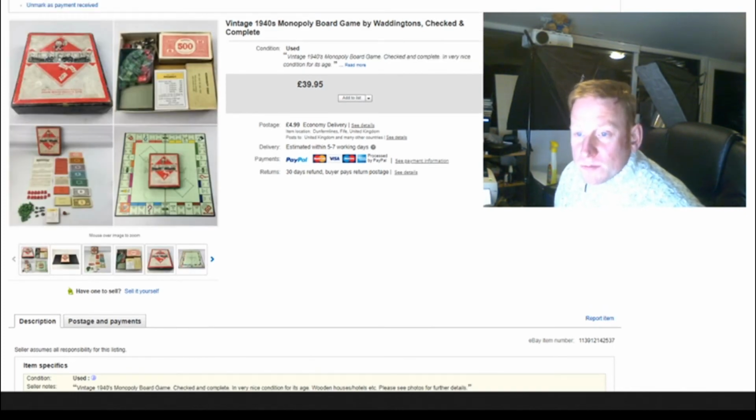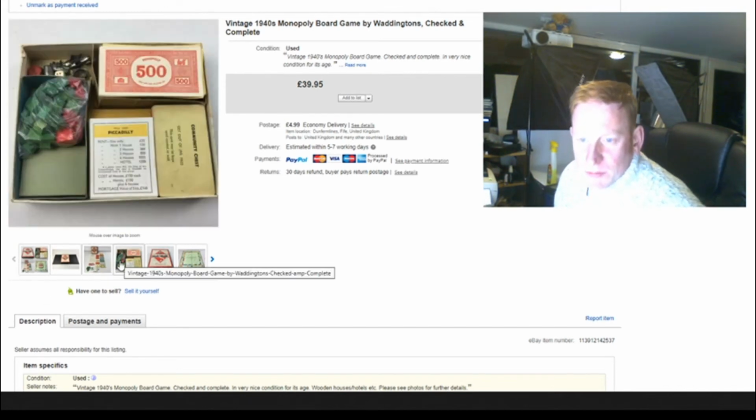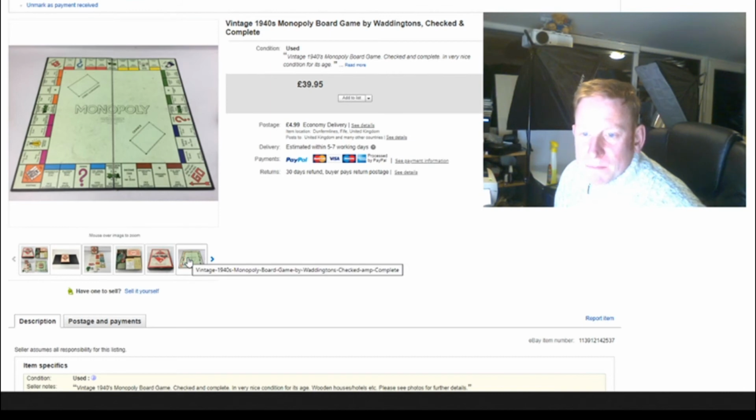This was a good sale. I like this one. This is a vintage Monopoly, really old one with the wooden houses and the little box with the old-fashioned cards and things. It sold for £40 plus the postage. Very nice, and it wasn't in bad condition, but it was well played with, let's just say that.